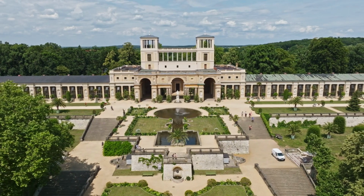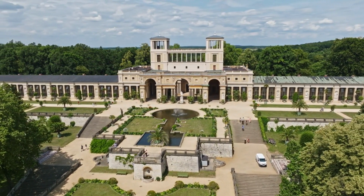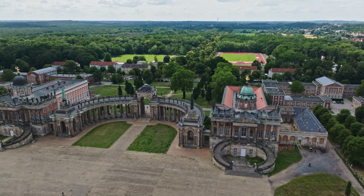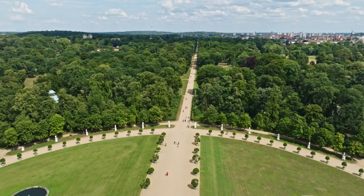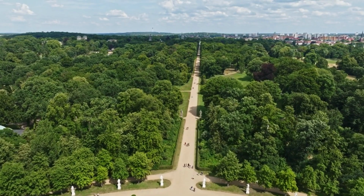The hidden grottos, the secluded benches, the unexpected vistas that open up as you round a corner. This is a place designed for contemplation, for losing yourself in beauty and finding yourself in solitude. As the day draws to a close, let's climb to one of the park's higher points and watch the sunset paint the sky in shades of gold and pink.